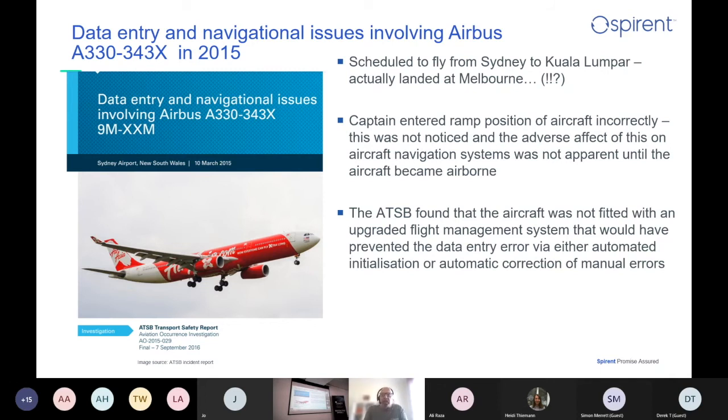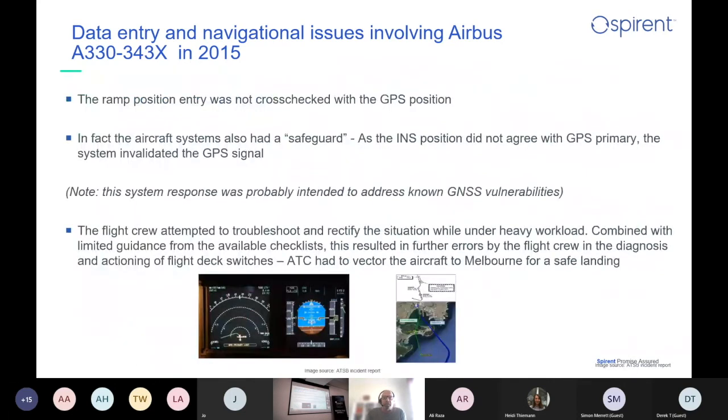And of course, the consequence of that was that the aircraft systems then tried to deal with the fact that they were supposed to be 6,000 miles away. So that didn't work either. And it just shows how this can happen. The ramp position entry wasn't cross-checked with the GPS position. The safeguard invalidated the GPS signal. In fact, if the GPS signal had been used to input automatically the ramp position, which some options of the systems on these aircraft do have, it would have been the best thing going. But whatever, the system response was probably intended to address the GNSS vulnerabilities.